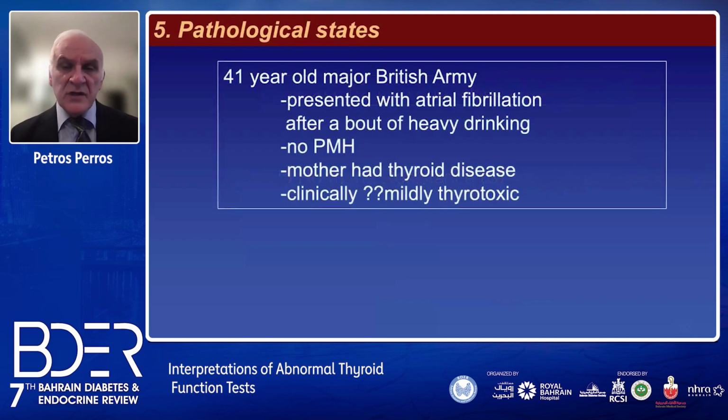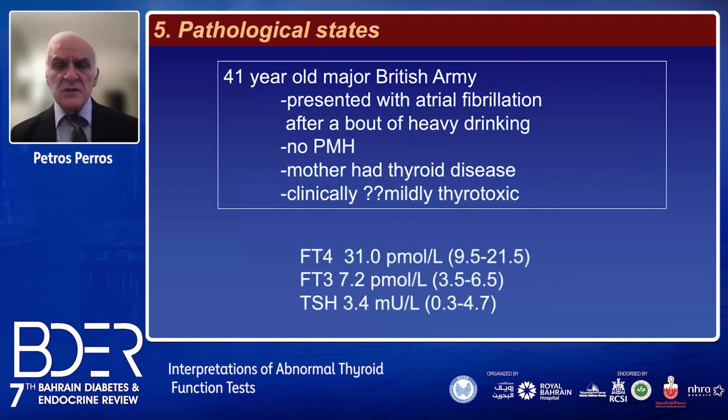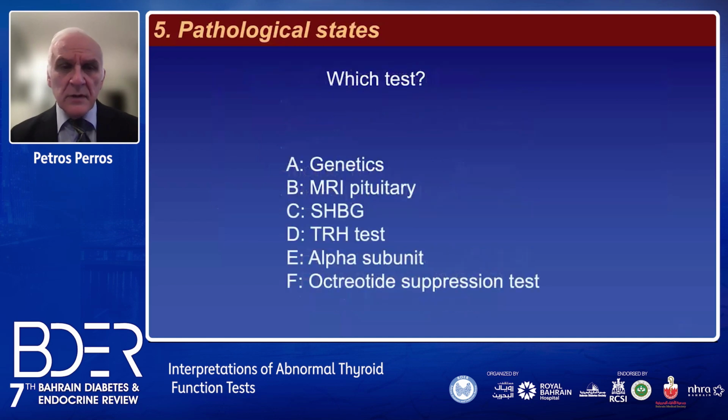And give you another example. This is a 40-year-old guy from the forces that presented with atrial fibrillation. He was clinically possibly mildly thyrotoxic, and this was his thyroid profile. So raised free T4 and free T3 with a high normal TSH. So what test do you do in this situation?